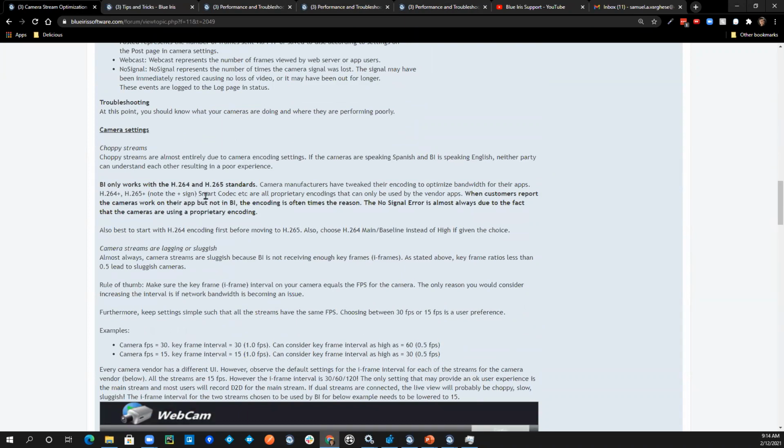All these plus signals or smart codecs optimize the bandwidth for these manufacturers with their apps, but it doesn't help Blue Iris. If you're getting a no signal and then it comes back, I bet when you open the app, it forced the camera to start cranking out images again. And Blue Iris is seeing that too because it's reading from the same stream. So you have to make sure that the encodings and all the stuff are set up correctly, because it's critical to making sure the cameras work. The no signal one is almost always the encoding. It's not that it's messed up, but it's different from what Blue Iris can handle. It's not a standard codec.